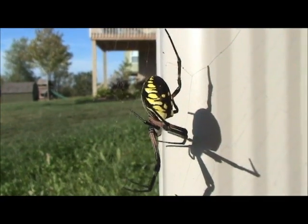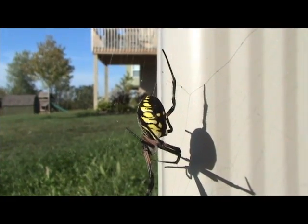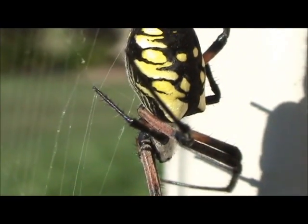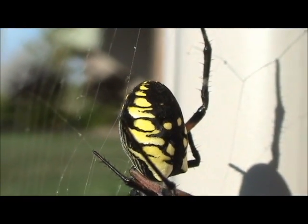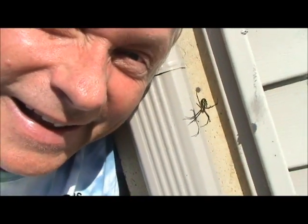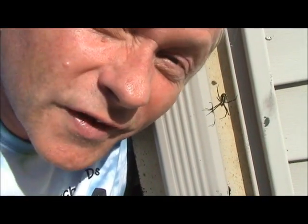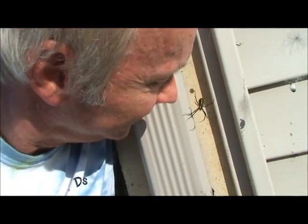There's a little better shot of her. I just love this spider. And so glad I found her today, because I don't get a chance to find too many of these, and when I do find one, well, you might be able to tell I get pretty excited.